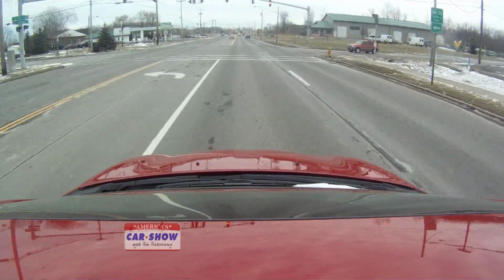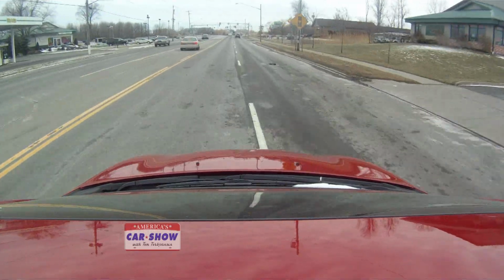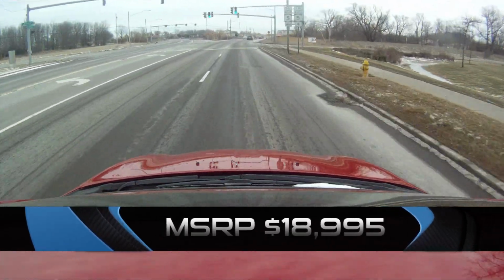Nice. Either the seat heater is on in this car or I'm getting excited. Wow, Dave, this is something. It really is impressive, isn't it? What a performance. What a handling vehicle. It really is. And for the price point, you really can't beat it for everything you're getting.